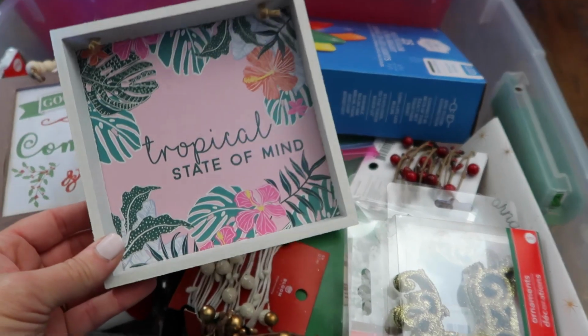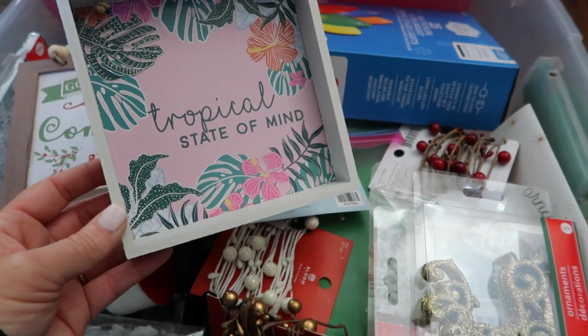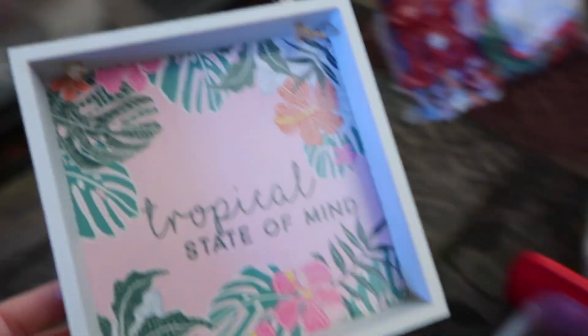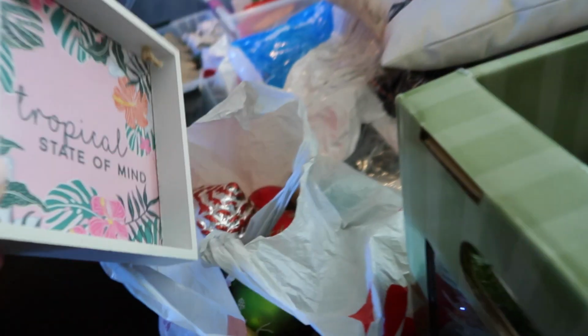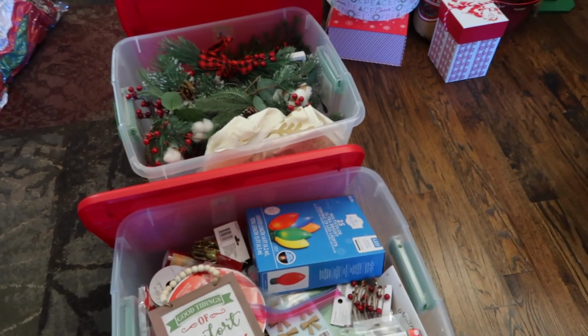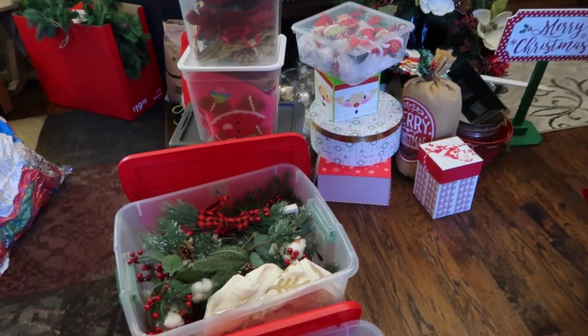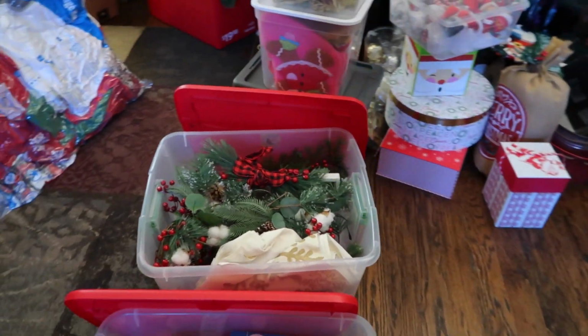Like, why is this in here? I don't know. That has no business being in here. And yeah, that's going to be a donate as well. So things like that, I'll just have to start a donate pile, because I think as I go through everything and really start decorating, I'll figure out what I need.